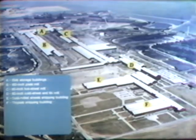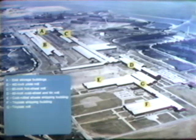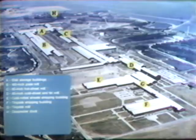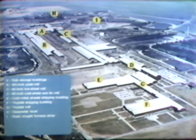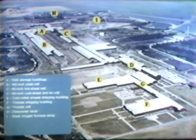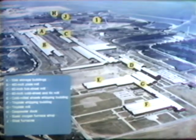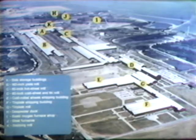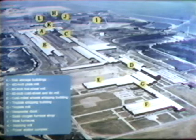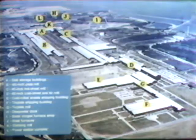F, tin plate shipping building, G, tin plate mill, H, deepwater dock, I, basic oxygen furnace shop, J, blast furnaces, K, slabbing mill, L, power station complex. The coke ovens are off to the left and could not be shown in this view.